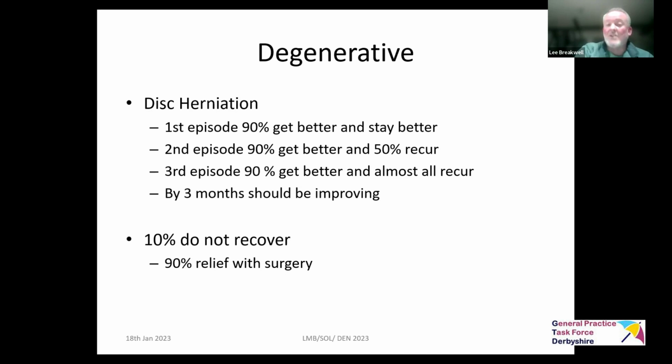So in a disc herniation with sciatica, if it's their first episode, 90% are going to get better and stay better. So you can reassure them in the next 6 weeks or so, your pain will go away almost certainly, and you'll go back to normal and it'll never happen again. So off you go, take your painkillers, keep exercising. And if it hasn't gone by 6 weeks, come back. And most people will take that.